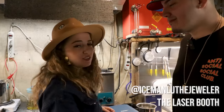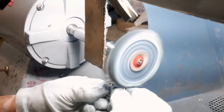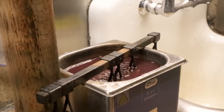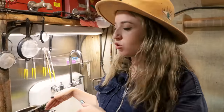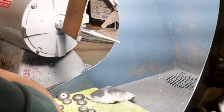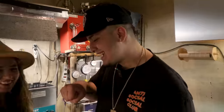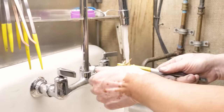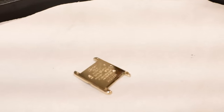So today we are with Ice Van Luz. He's going to plate this case for us. Show us how you do it. The name of the place is Laser Boots. They polish, they laser, they ultrasound, and they dip inside the gold, and they fix jewelry also. And I came here in order to fix my watches. I love it. So now we're polishing the case in order to dip it inside the ultrasound, and after we're going to plate it gold. Here you see there is a scratch, but we cannot take it off.